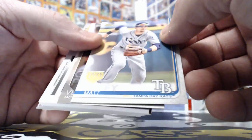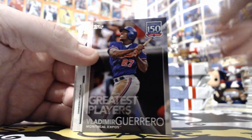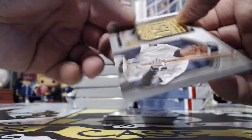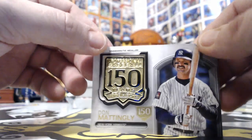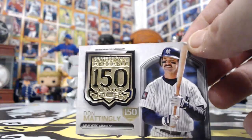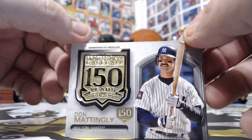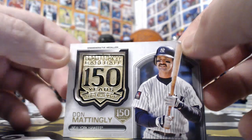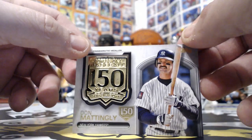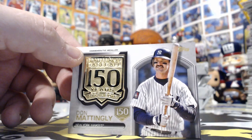Matt Duffy, 150 year. Vladdy Guerrero, greatest players. Pedro, '84. And Don Mattingly, very nice. 150-year commemorative medallion. And it's got the 150-year stamp on it, which makes it numbered to 150. So 24 out of 150. Is that Mattingly's number? Isn't he 24 or is he 23? Oh wow, that could be. I think Mattingly's 24, right? I've got to go look that up. Could be the eBay 101 right there. Yankees, congrats. Donnie Baseball, all-star card, 14, congrats.